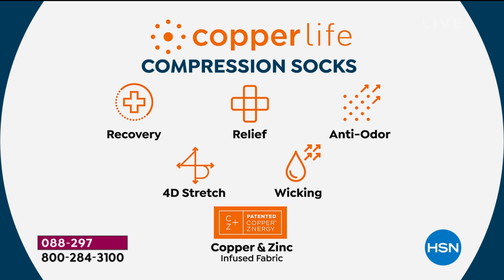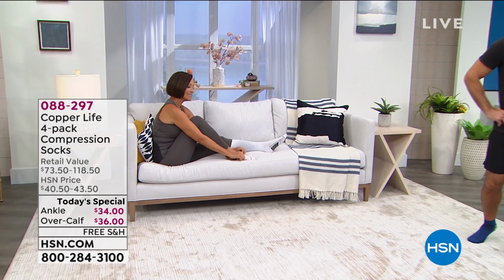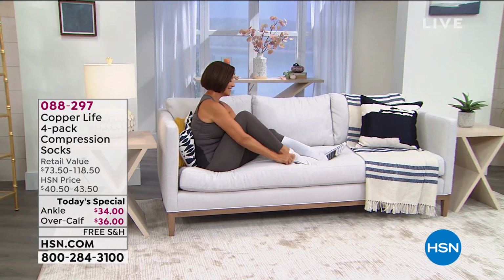That 4D stretch is so comfortable for you. The anti-odor, we have a patented technology that nobody else on the planet has. It's patented, it's copper and zinc, and they're infused together, and then they're infused into the fibers of the socks. So rather than being sprayed on top, they're actually inside every single fiber. So wash after wash after wash, they stay in there, and you can continue to get those long-term benefits for the length of the sock as well, Tamara.